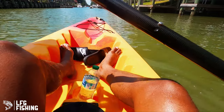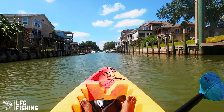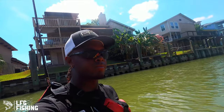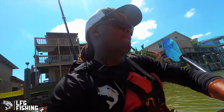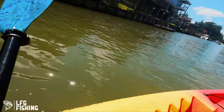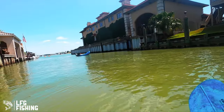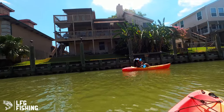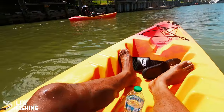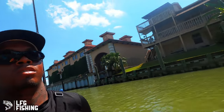Our time on the kayaks is almost up, boys, so we're about to go out to eat in a minute. We're about to go out to eat. Let me get this off real quick. You know I'm talking about, you in the kayak. Yep. Wish they had like a stand so I can put it on. Just don't know what you call it. Put it back on the chest.